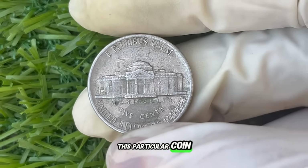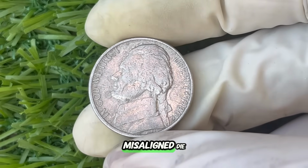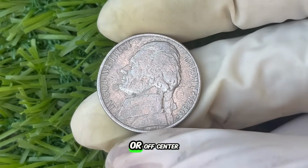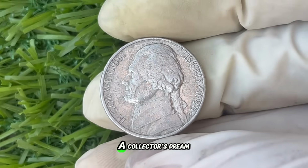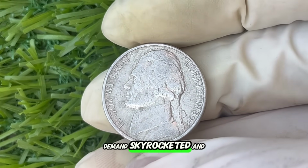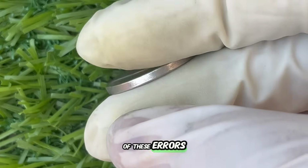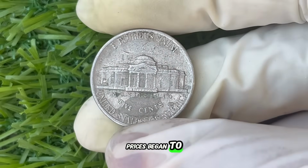This particular coin is no ordinary nickel. Its mint error, often involving a misaligned die, double die strike, or off-center strike, turned it into a collector's dream. When numismatists discovered it, demand skyrocketed. And as supply stayed low, because very few of these errors were ever caught, prices began to soar.